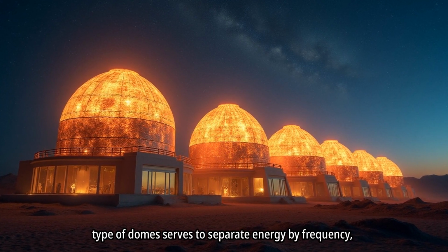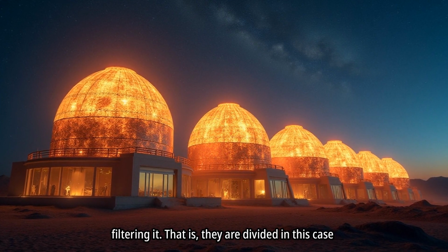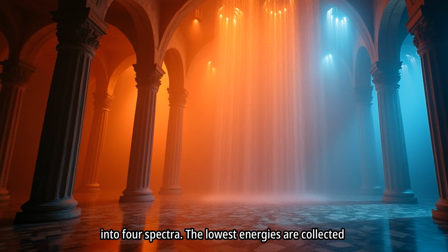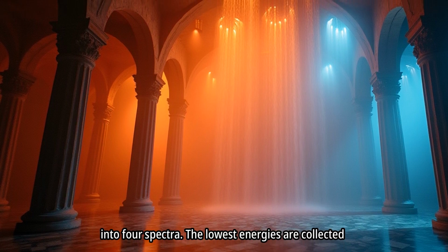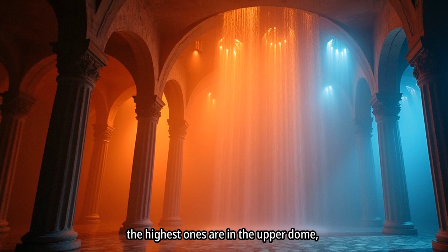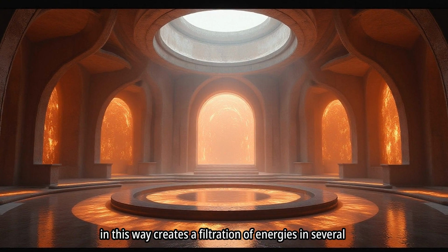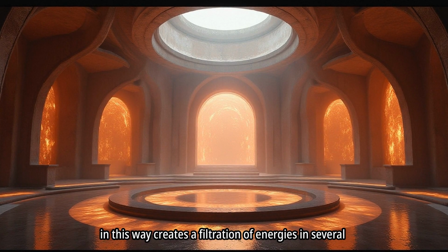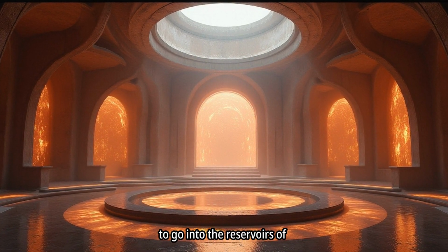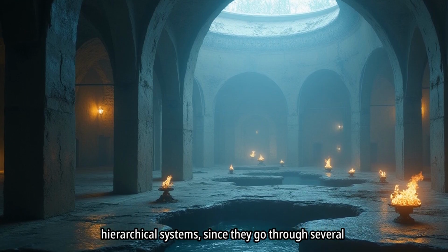The seventh type of domes serves to separate energy by frequency, filtering it. That is, they are divided in this case by the configuration of construction into 4 spectra. The lowest energies are collected in the lower dome, and there are many of them, and the highest ones are in the upper dome, and there are few of them. The arrangement of the domes in this way creates a filtration of energies in several levels. Such a configuration allows the purest energies to go into the reservoirs of hierarchical systems, since they go through several stages of filtration.